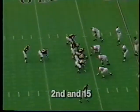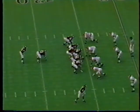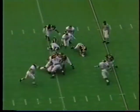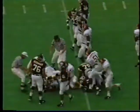Second down and 15 in I formation. Gross the fullback, McElroy the tailback. Slot to the right. Pulling again with a long count. Delay to Mack. Mack skipping around in the backfield, hits the line of scrimmage. That's all he'll get on that one at the 25.